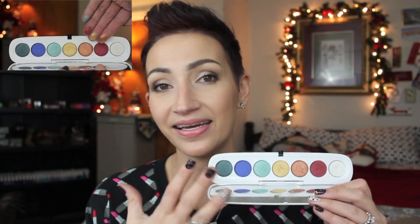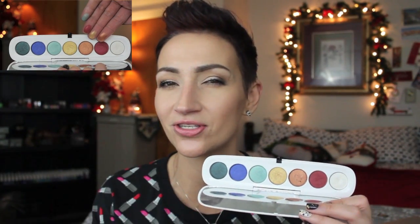Oh, I also have to mention the Marc Jacobs, the Siren palette. It is gorgeous. It's expensive, but the quality of this thing is so just luxury. It feels good. They're so soft.